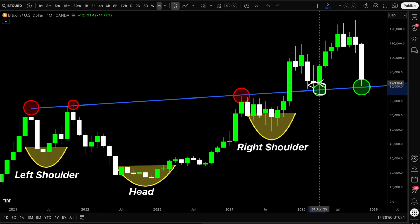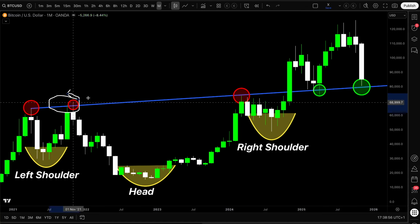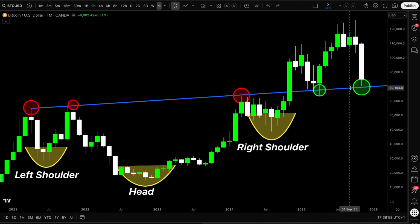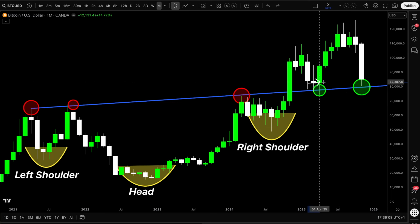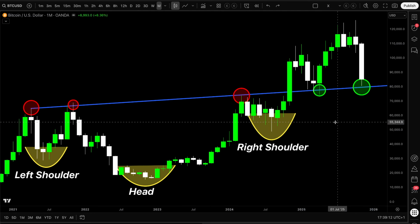Also, this upward support trend line here has acted as support before, resistance before, and right now we are getting supported by it once again. This is of course a really bullish signal, and this is also something I'm keeping my eye on as well, because I want to stay above this important support zone for Bitcoin.